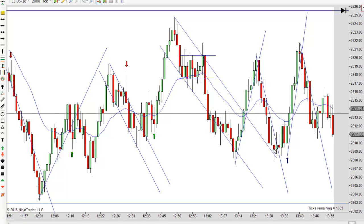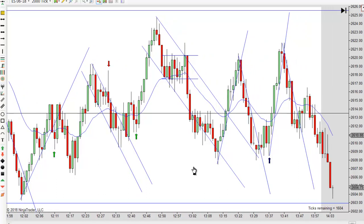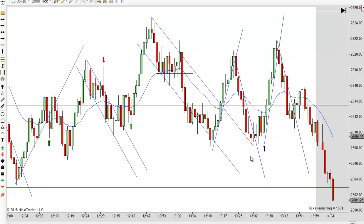I mean, this market was just so lost. Nobody knew what to expect, I guess. So there's just no real rhyme or reason to what's going on here. It's just like people are buying and selling, buying and selling.